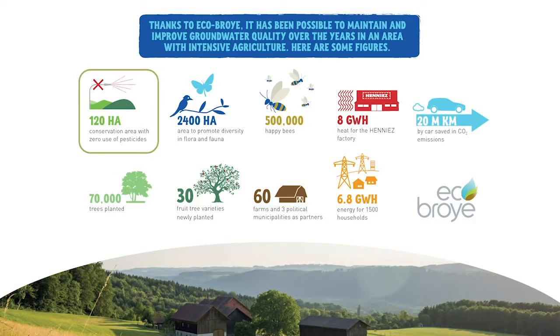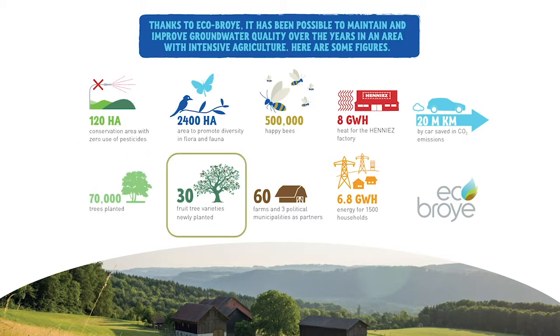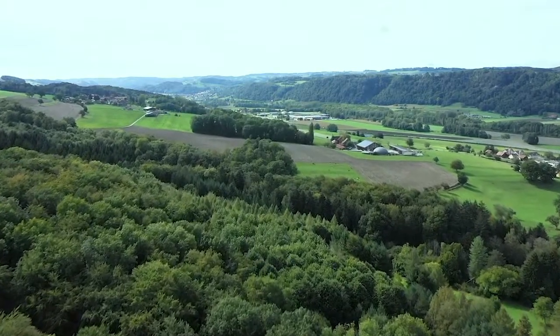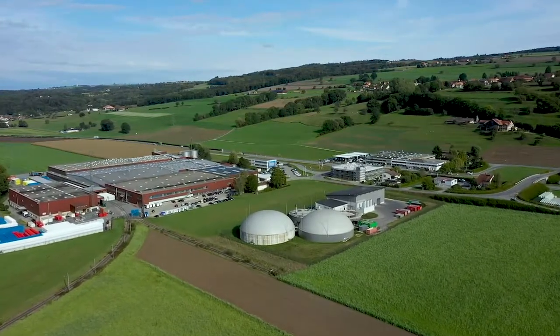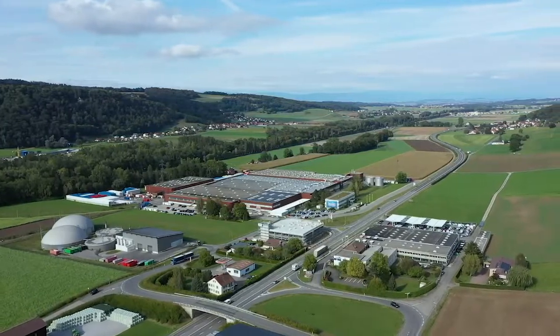120 hectares of conservation area where no pesticide must be used. 30 fruit tree varieties were newly planted. 500,000 happy bees buzz around the protected area. 60 farmers and 3 municipalities are partnering with Nestlé. With ECO-Broye, 3,000 tons of CO2 are saved, which corresponds to an average car driving 20 million kilometers. ECO-Broye has become a lighthouse for sustainable water management for all parties involved, harmonizing environmental protection and business development in the Henniez region.